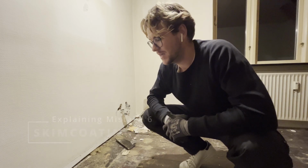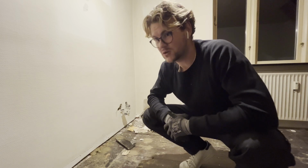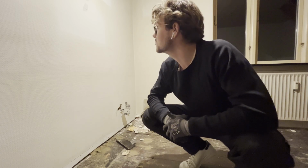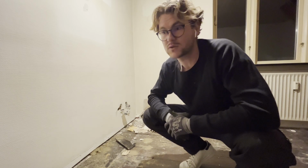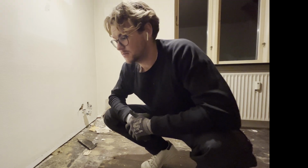So I've been considering reusing the stud wall that's behind it. However, I might do some calculations to see how difficult it is to take out the screws compared to how much it costs to buy new studs. But I'll get to that in a minute.